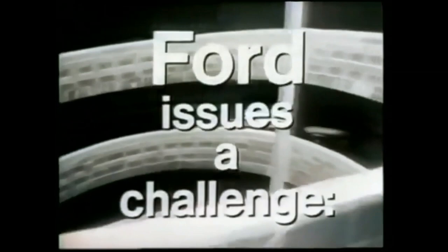If you're looking for a way to move up to a new level of car quality, Ford issues a challenge. Look close and compare any car with a 1975 Ford. Could help you make a better decision. For example, doors should hang straight and even, as they do on this 1975 Ford LTD.